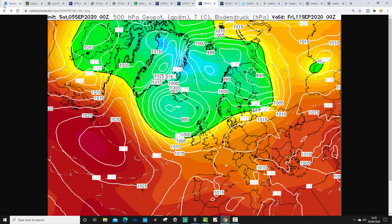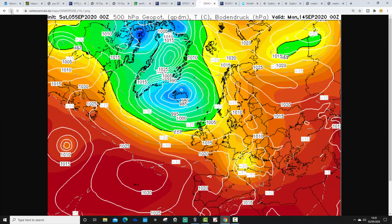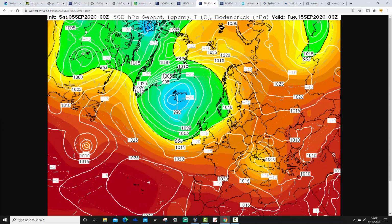Still a lot of dry weather around though through to the end of the week, but then low pressure breaking through. A little bit more unsettled actually for the weekend with the GEM. So by Saturday we are all under that area of low pressure, and then the GEM just looks generally unsettled really right the way up to day 10. Again, this is the remains of a tropical storm or hurricane type feature moving into the North Atlantic there as well.